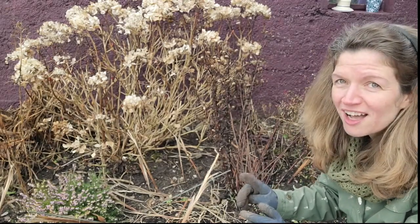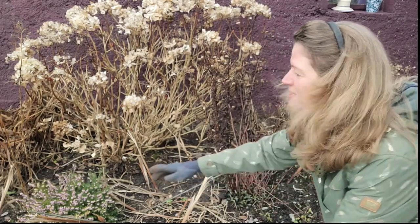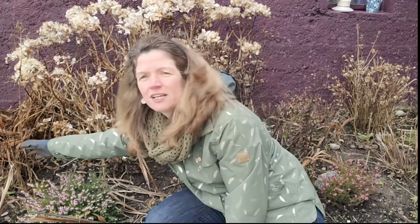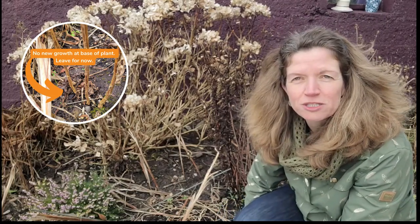So the ones not to cut back are anywhere you can't see this kind of growth yet. For example, over here, I have a phlox and there is no sign of life yet. I'm going to leave that alone to be on the safe side, for the time being, because I'll wait till I see a little bit of growth before I do anything with it. Hopefully it'll come back. We've had a couple of very hard cold spells, but you won't know until later on.